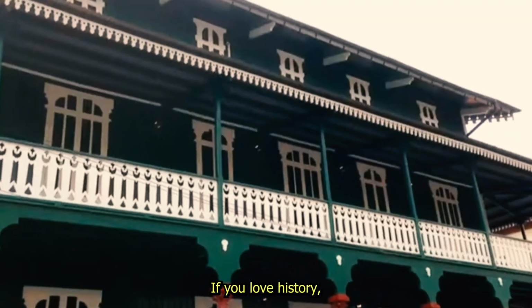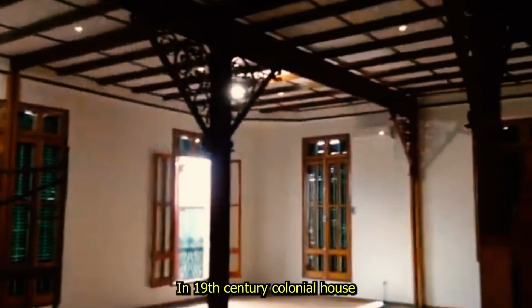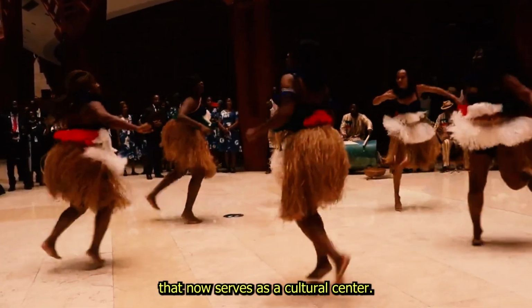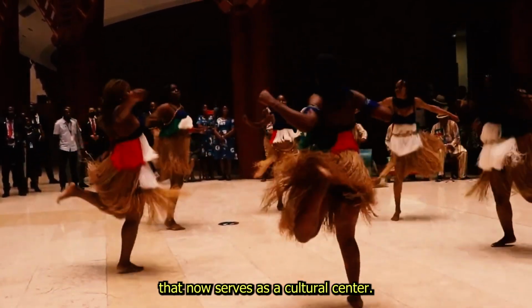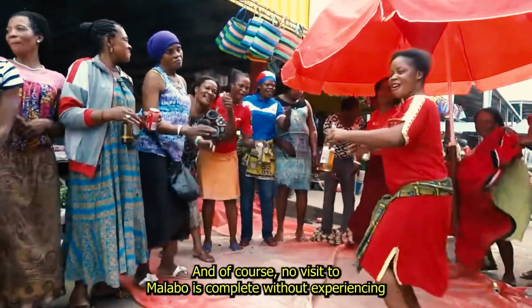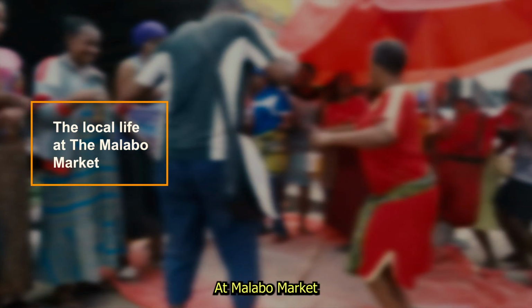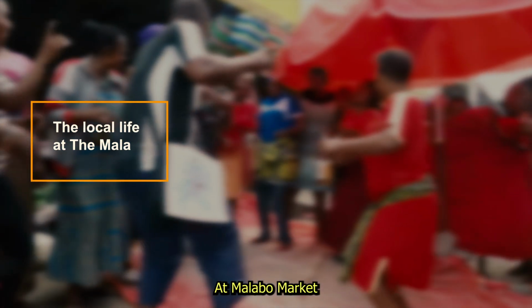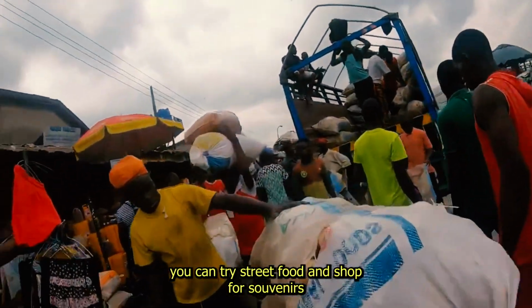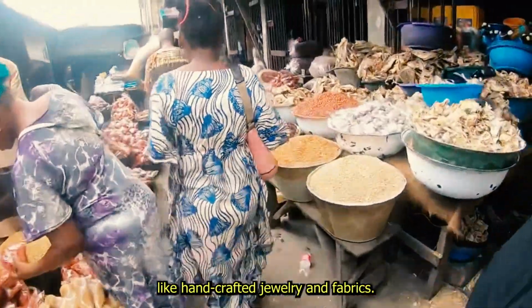If you love history, make sure to check out Casa Verde, a 19th century colonial house that now serves as a cultural center. And of course, no visit to Malabo is complete without experiencing the local life at Malabo Market. Here you can try street food and shop for souvenirs like handcrafted jewelry and fabrics.